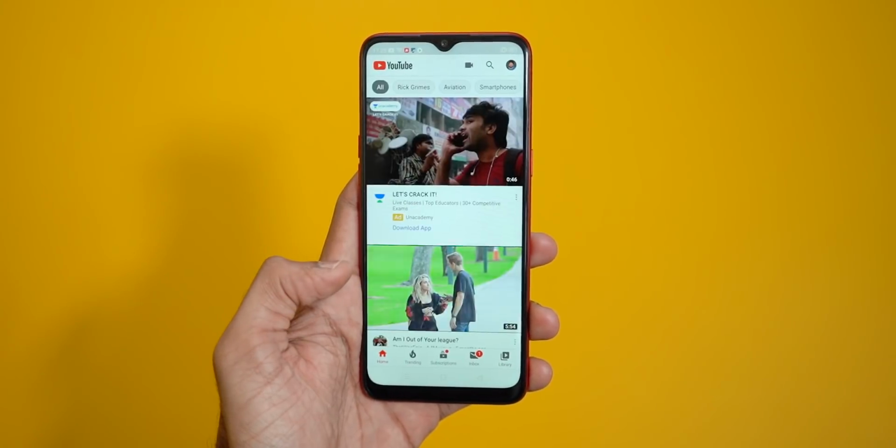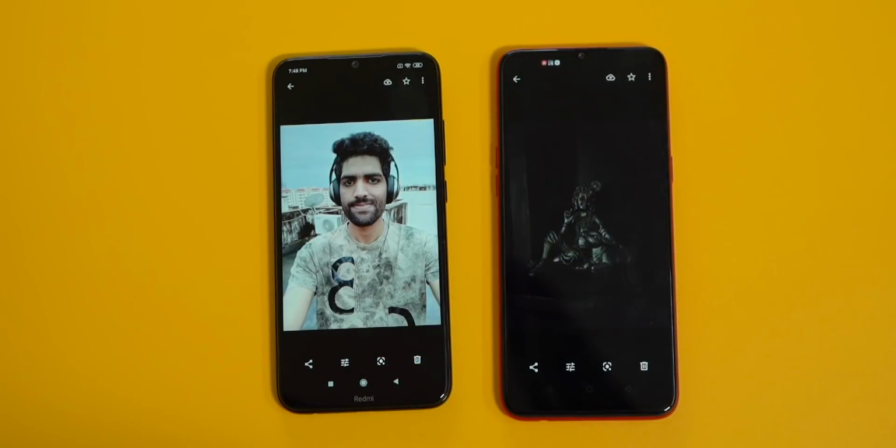I noticed it even on the Realme X2 Pro recently. It's a flagship phone. So yeah, things are pretty much the same here as well. The one area where the Realme 5S is considerably better than the Note 8 is battery life.